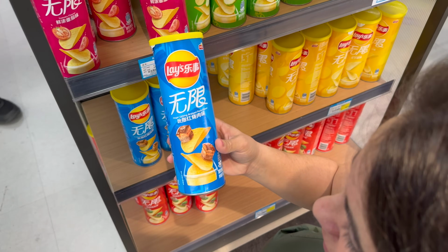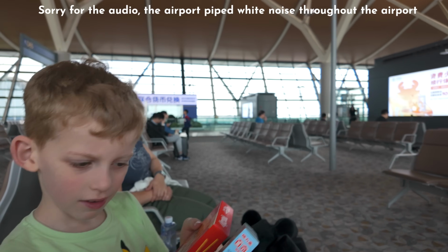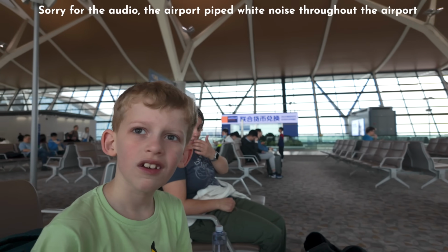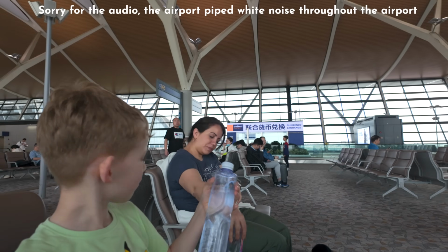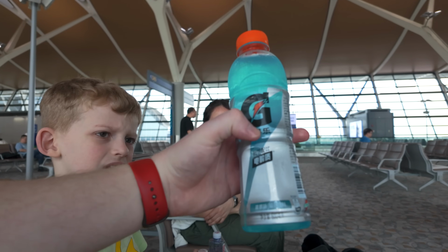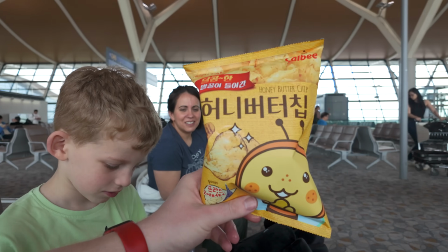Braised pork. We got cucumber flavoured layers. We got these two puckies. We got Anja water, Ollie water. Show me water. And then me a Gatorade, because water tastes minging. And honey butter crisps, right?